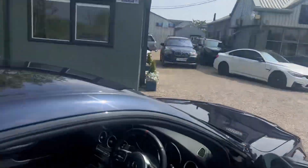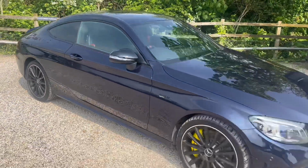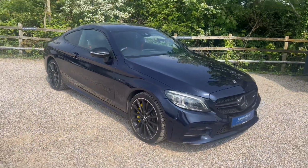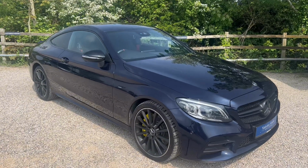Lovely engine in these cars, excellent to drive. Obviously the 4MATIC gives you that confidence as well.